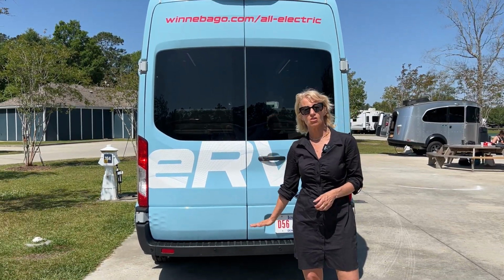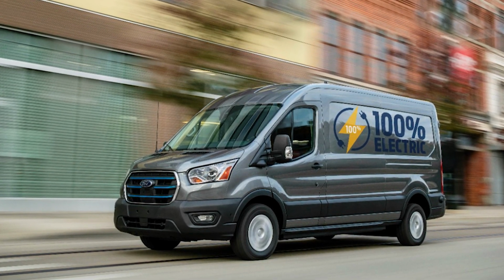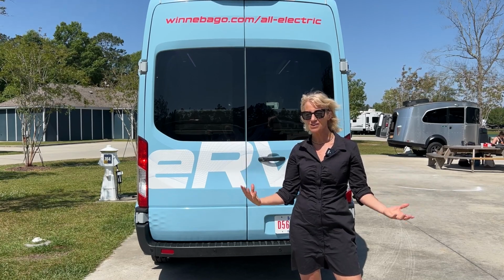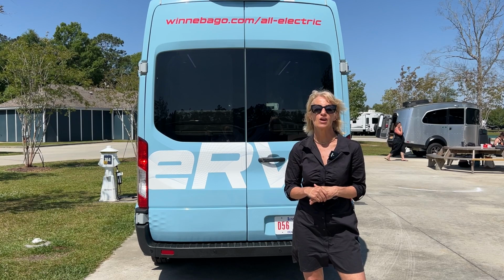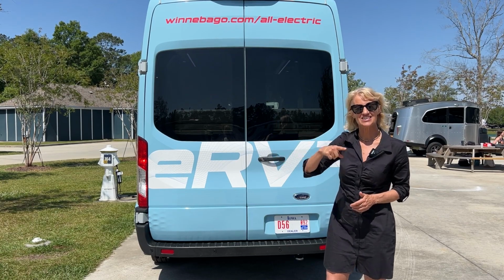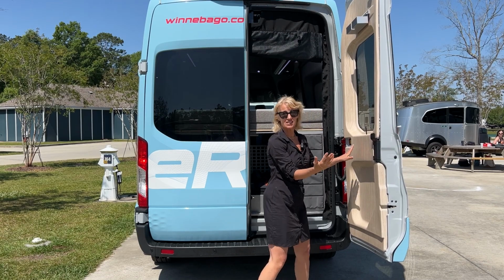Underneath this vehicle, we're basically riding on an e-transit van. Everybody loves those transit vans, including the e-transit van from Ford. And so it means we're dealing with Ford technology. We're not dealing with a Winnebago chassis or Winnebago drivetrain. We are dealing with Ford underneath here, which is fantastic. So a lot of the magic is in here. Let's get into it. So in the back here, we've got the brains of the vehicle.